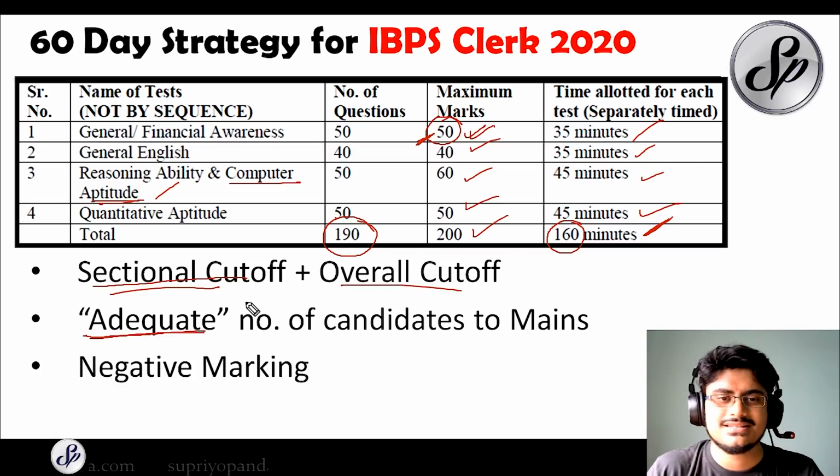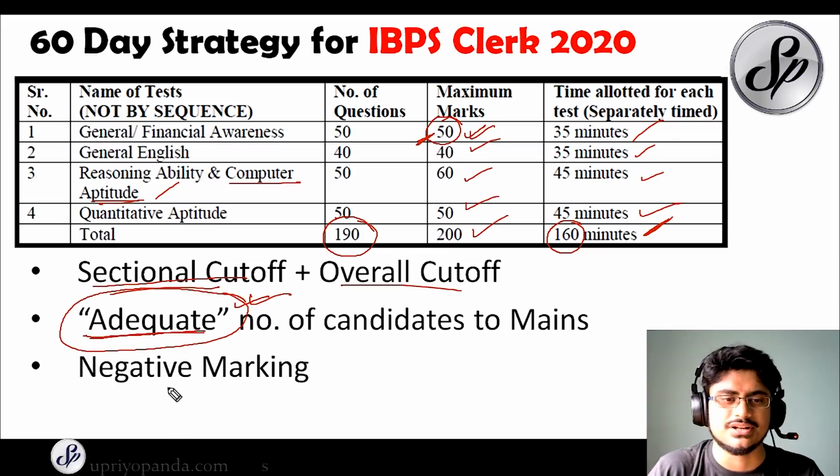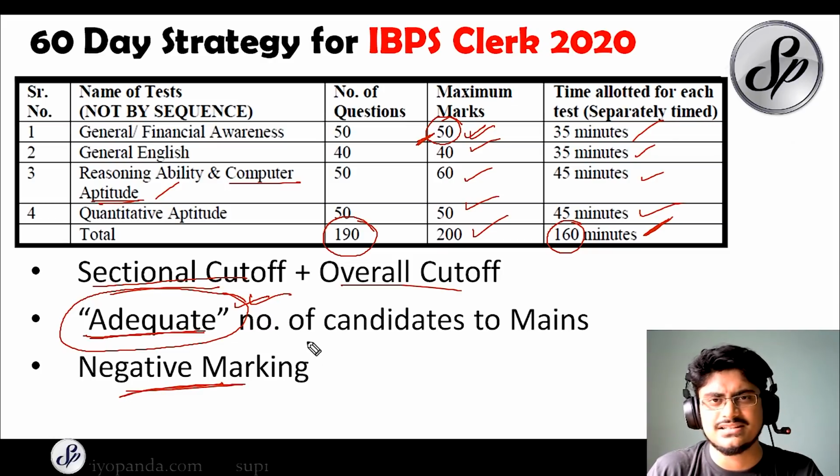previously. But since they have written this word in the examination PDF, you can understand that they mean to select more candidates so that they can have an adequate number for the mains exam. And remember that many of the banks have yet to announce their vacancies, so don't worry too much about that and just carry on with your preparation. And of course the negative marking is there for your prelims paper as well as your mains paper.